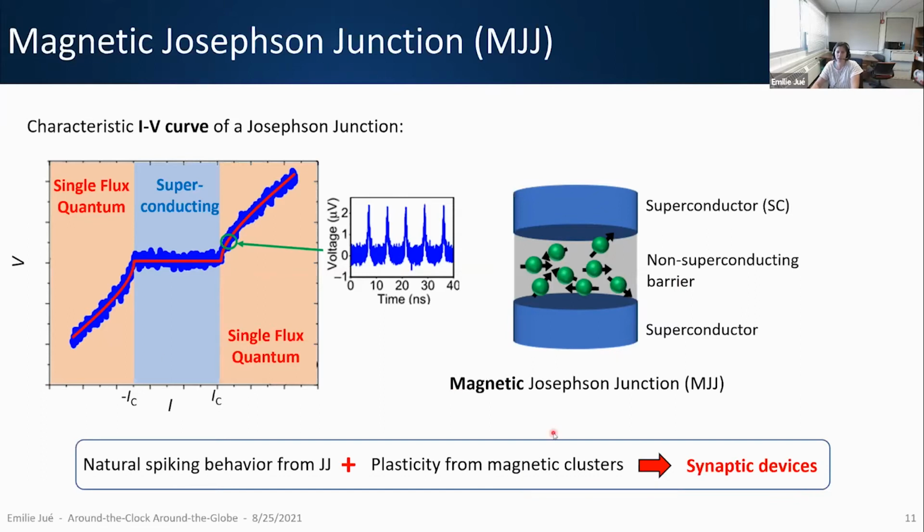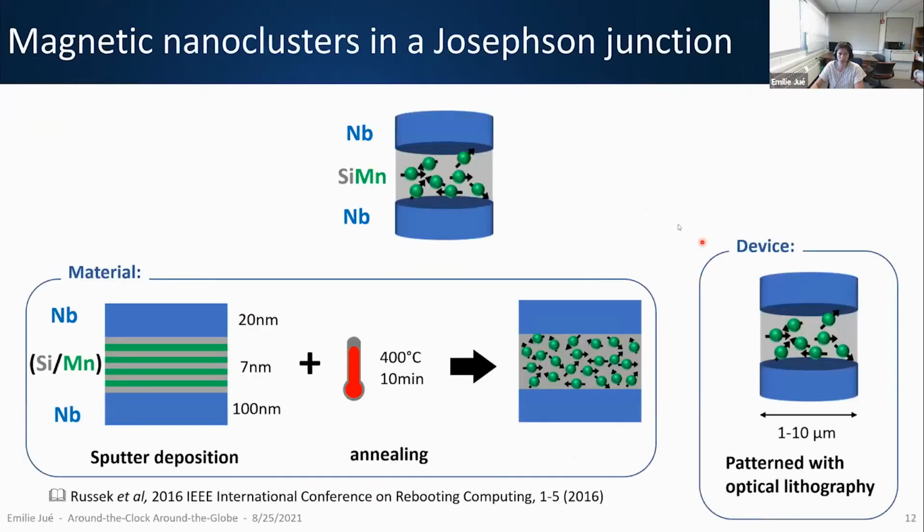Here, more specifically, we're going to see that the natural spiking behavior from the Josephson junction and the plasticity from the magnetic clusters can give rise to synaptic behaviors. So let's have a closer look at the magnetic aspect of the magnetic Josephson junction.